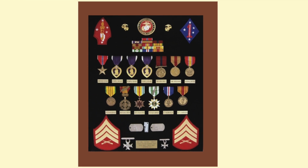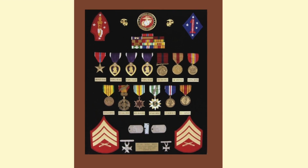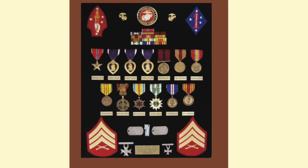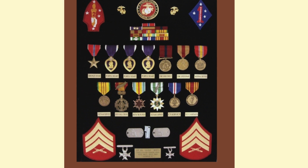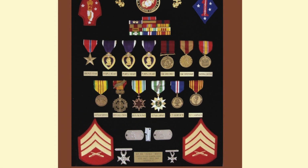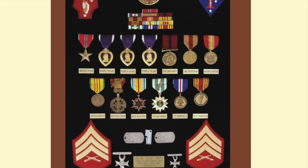Wow, when you see this display case of the Marine who served in the 2nd Marine Division and the 1st Marine Division, the first thing you say is he was a combat Marine, because he not only has the Bronze Star, but he has 3 Purple Hearts. Now, the Marine Corps says you should just put gold stars on there for each additional Purple Heart, but I think if you got 3 Purple Hearts, you could be allowed to put them up in your display.